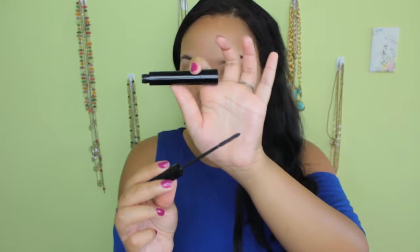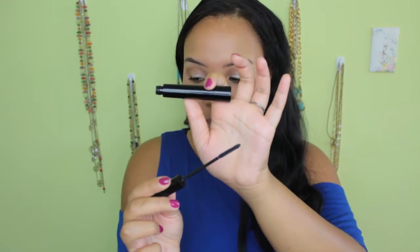This mascara is just so amazing. It just lengthens your lashes so nicely. It has a weird little brush. It looks like it wouldn't do much for your lashes, but it lengthens them so long. I'm wearing it today. I don't have on any false lashes today because I just wasn't feeling it. It was too hot. I just didn't feel like dealing with it.